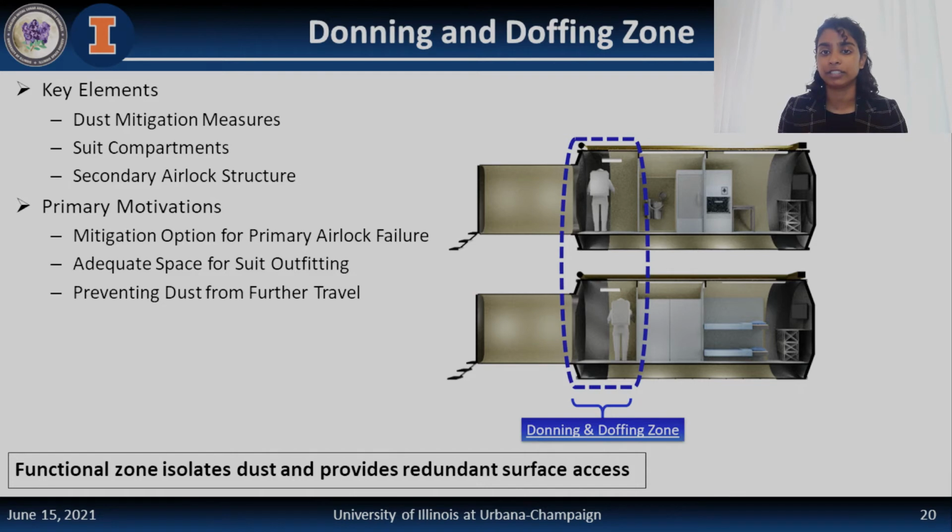Therefore, the addition of a secondary pressurized region mitigates such a risk while still providing enough space for suit outfitting and maintaining dust protection. Physically speaking, this means that the first and second zone, to be discussed in the following slide, are separated by a membrane identical to the inflatable region and an airlock door.